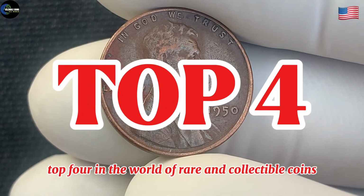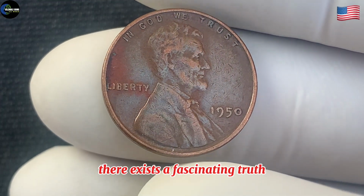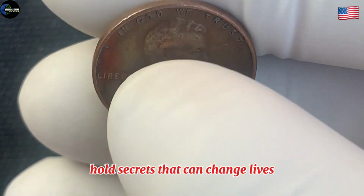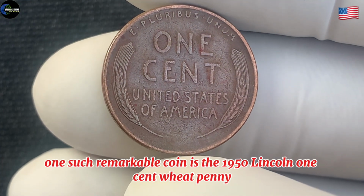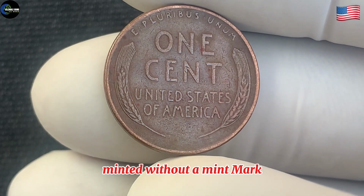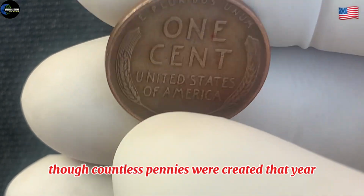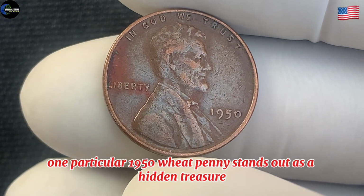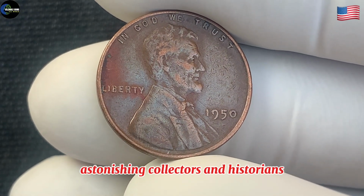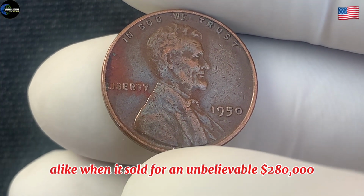Top 4. In the world of rare and collectible coins, there exists a fascinating truth. Sometimes the most ordinary-looking pieces of change hold secrets that can change lives. One such remarkable coin is the 1950 Lincoln 1-cent wheat penny, minted without a mint mark, meaning it was struck at the historic Philadelphia Mint. Though countless pennies were created that year, one particular 1950 wheat penny stands out as a hidden treasure, astonishing collectors and historians alike when it sold for an unbelievable $280,000.